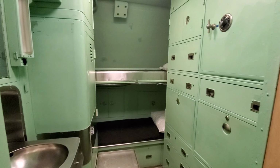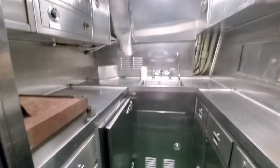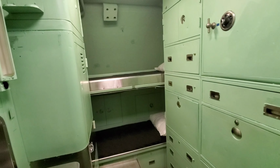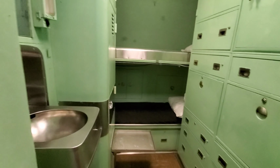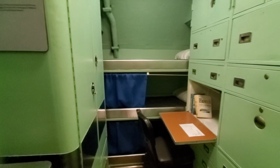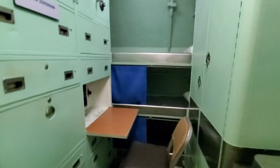Its longest time on patrol was 72 days. It's very difficult to be in a submarine for 2 months because there's no sunlight and very little fresh air to breathe. Growler was decommissioned in 1964. And now it's in New York City at Intrepid Sea, Air, and Space Museum.